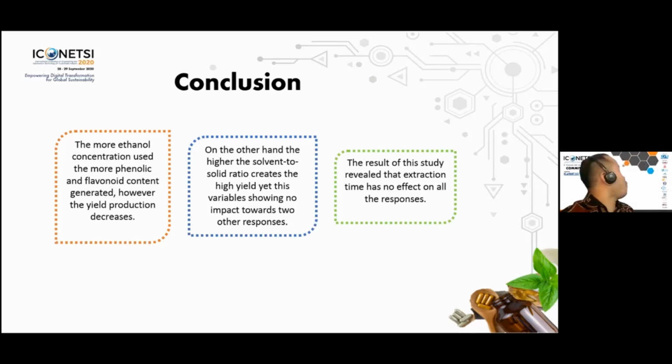Okay, thank you so much, Ibu Olivia. I think our time is up, yeah, 14:50. Thank you, Ibu Olivia, for your presentation. Thank you very much. My pleasure, Ibu Olivia.